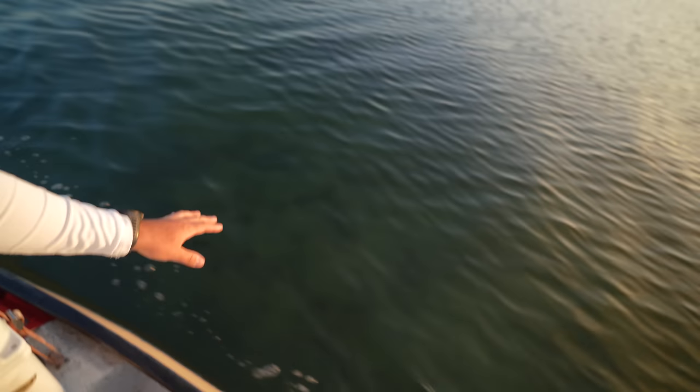It's a beautiful day. Water is crystal clear. You might not be able to tell right now, but it is crystal clear. So I got a good feeling about today. We should be able to knock out some nice snook. Thank you guys so much for clicking on the video today. Let's get started and let's find some fish.